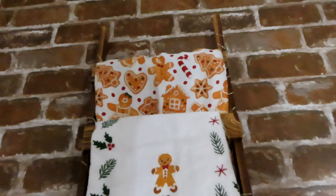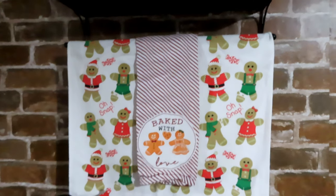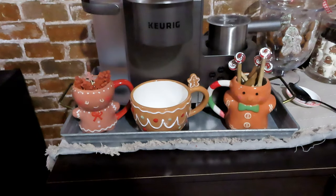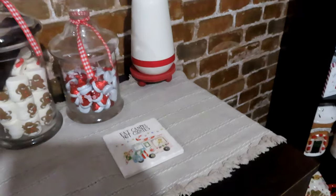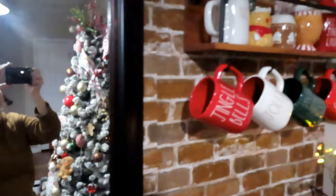And then over here we have that. Up here we have this. We have the little gingerbreads. I'm gonna get another film of this. Oh, look at that. They fell. But they're gonna be across the top like they should be. And here's all my mugs.